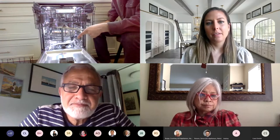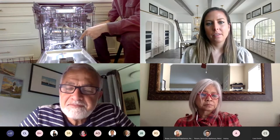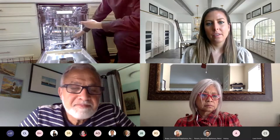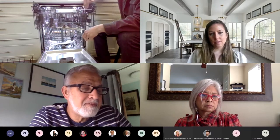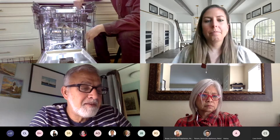Right here we have 1, 2, 3, 4 bottle jets. So those 4 bottle jets, then we have 40 jets down on the dish or the silverware cleaner. With that and everything else in this system, side jets, the sprayers on the bottom, this arm here, we have a total of 90 jets. And 90 jets all doing something different, okay? In this case, we're gonna use them as bottle washers.